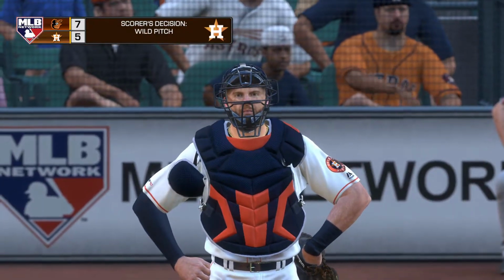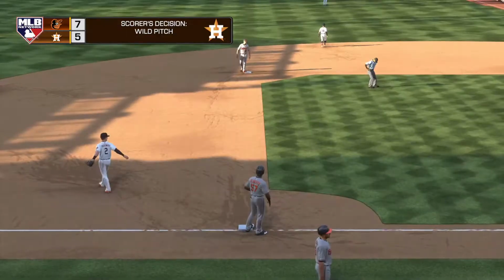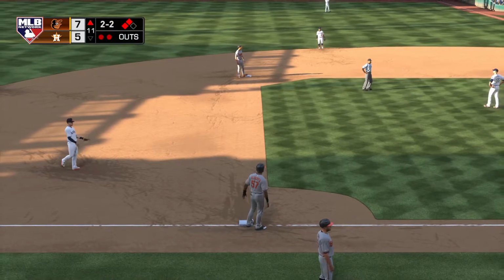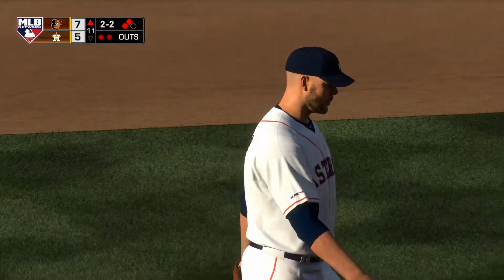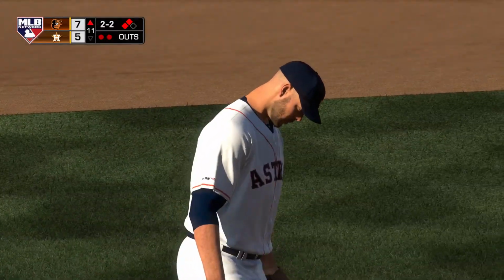Well, you live by the sword, you die by it too. He went with an off-speed pitch down in the zone, and that's the risk you take there. The catcher can't come up with it, and 2 runners advance. Now they're both into scoring position.